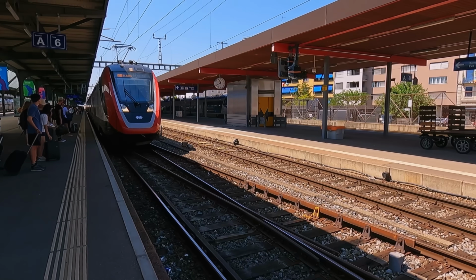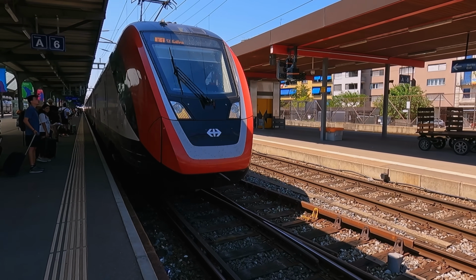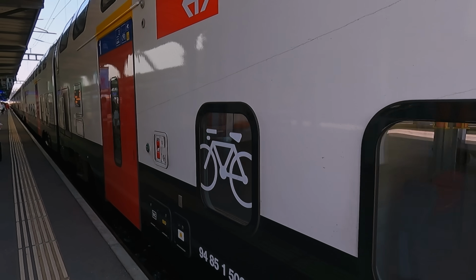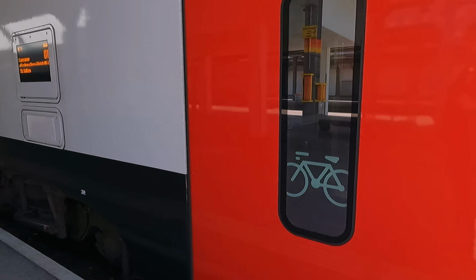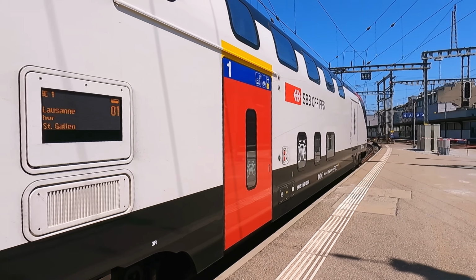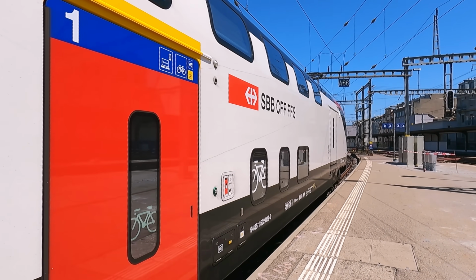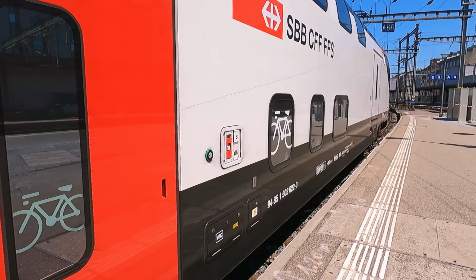This is one of the many TWINDEXX Swiss Express units built by Bombardier, which have caused no end of problems on the Swiss network. I'll be sure to go into more detail later on. Seat reservations are available for a nominal charge of 5 Swiss francs, but this 16-carriage train had more than enough seats, so I didn't bother.